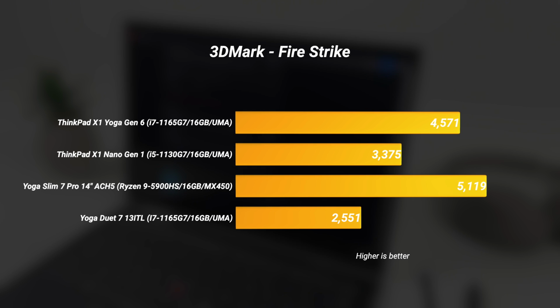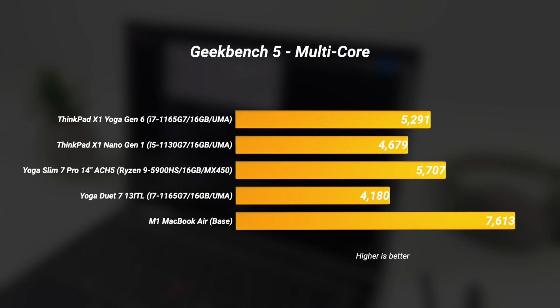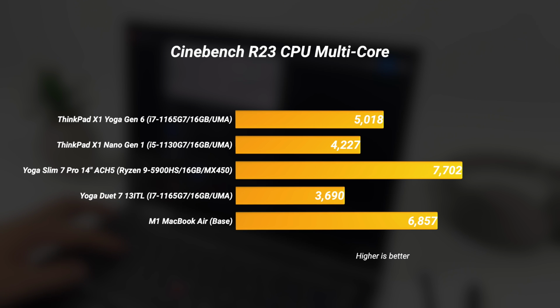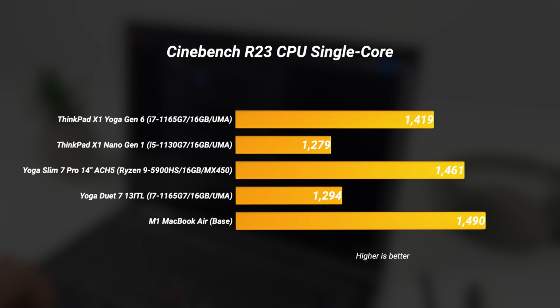Fire Strike 4571. At Geekbench 5, Yoga did pretty well with 1514 for a single core score and 5291 for a multi-core score. At the OpenCL test, X1 Yoga was the second best considering Slim 7 has the dedicated GPU. This is a really good result. In Cinebench R23, X1 Yoga scored 5018 in the multi-core and 1419 in the single core.